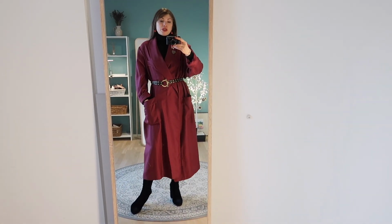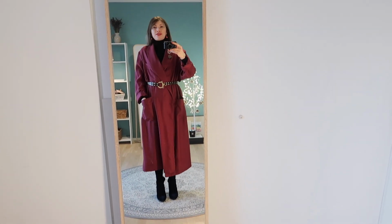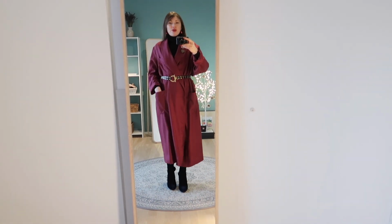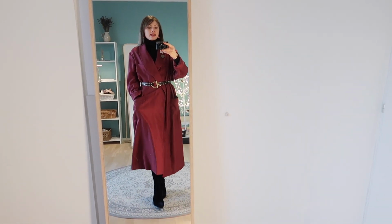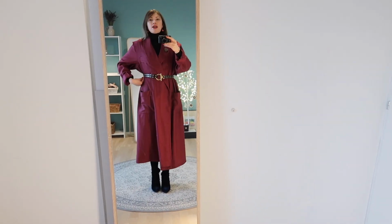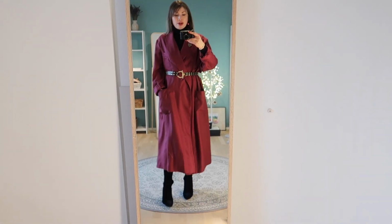This might be slightly too much because technically it is a dressing gown. But isn't this the point of Christmas, to wake up and put something cozy? So I have the same look underneath. I have the roll neck and I have my leggings and the Zara over the knee boots. And I've belted up the dressing gown with this lovely belt. Any belt would do, I think, in this situation.